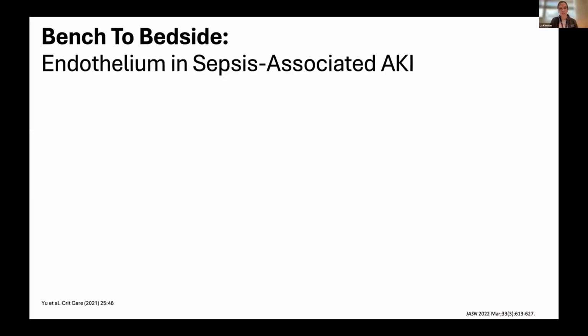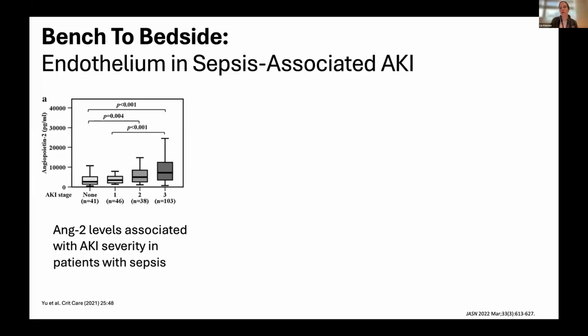So let's actually get into how we can clinically apply this. And I'll start with sepsis-associated AKI. So we talked a lot about Ang2, and it's long been known that Ang2 levels are associated with AKI severity and sepsis. And this has been shown in many cohorts. This is a paper from Critical Care in 2021 in an ICU cohort.